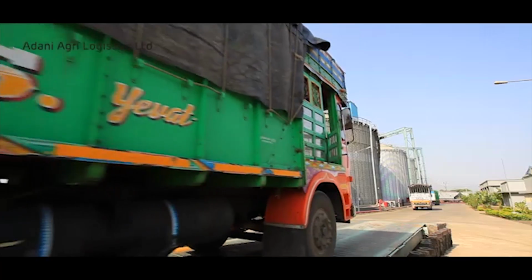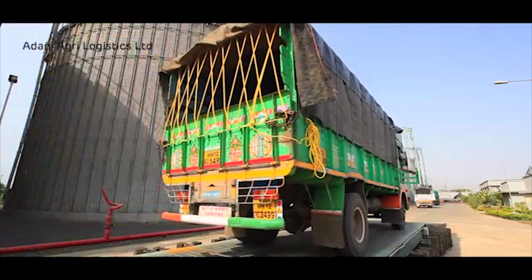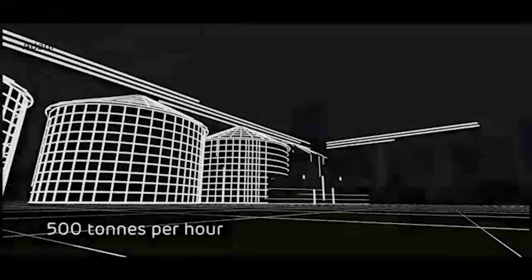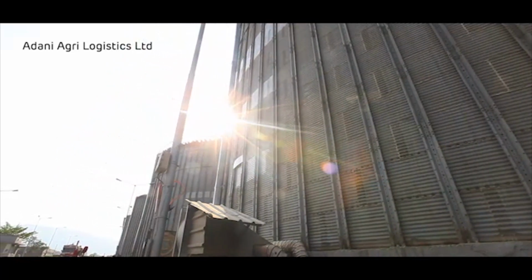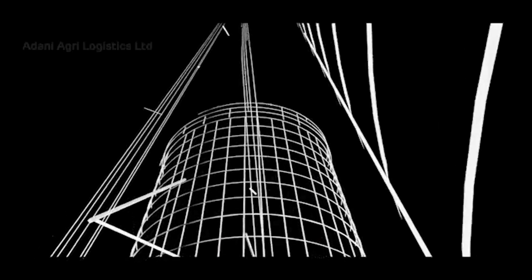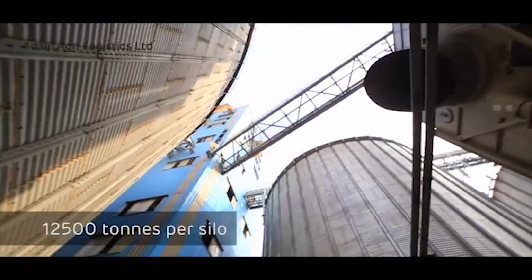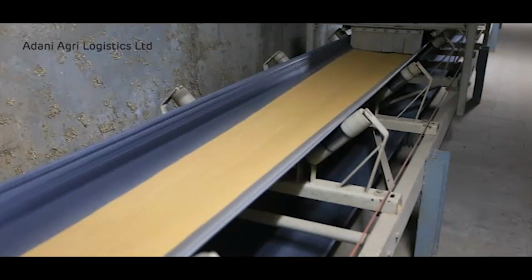Come. Once the grains are procured from the farmers, the empty truck is weighed and sent back. Then the grains are transferred from pre-storage bins to the process tower at the rate of 500 tons per hour. And here, with the help of machines, the grains are cleaned and weighed. After this process, the grains are sent to the main silos. Every silo has a capacity to store 12,500 tons of grains. The grains are loaded through a top conveyor and dispatched from the bottom conveyor.